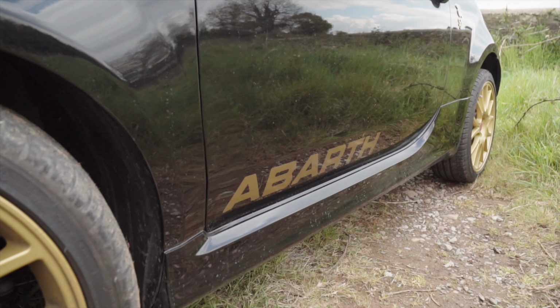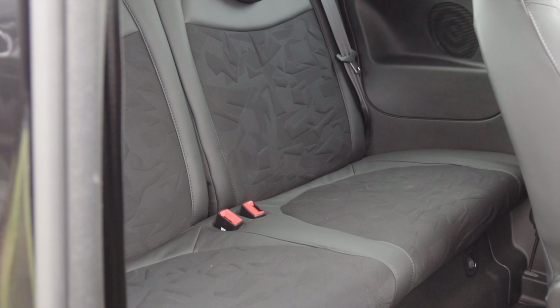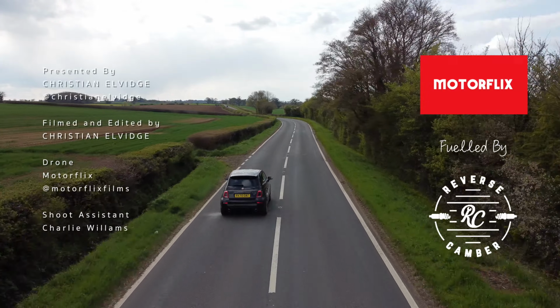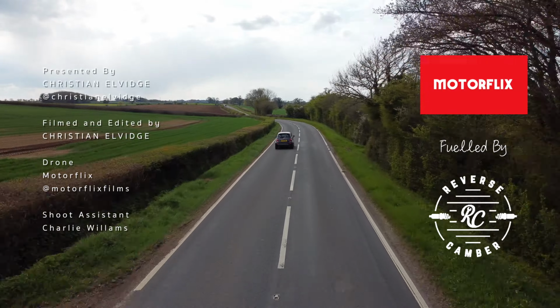There is room in the back. It's not a lot of room. I had someone that was 6'3" in the back of it a couple of days ago, and they were cramped. The boot's not very big. It's not enormously practical, but it is super fun.